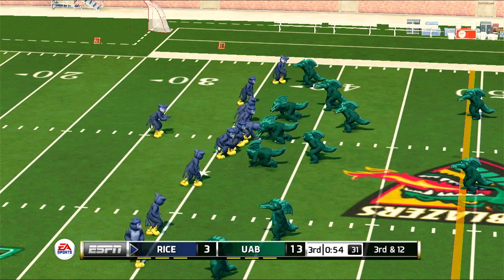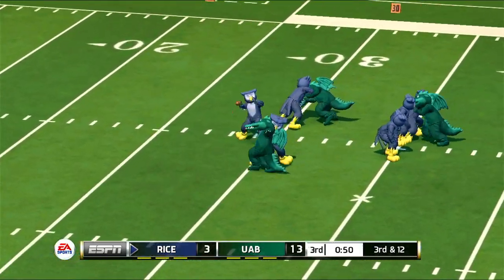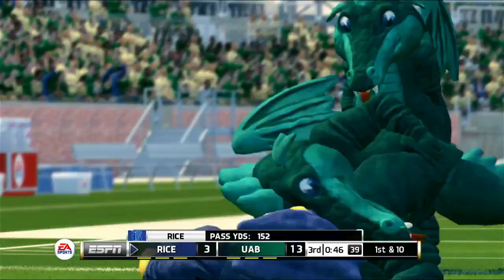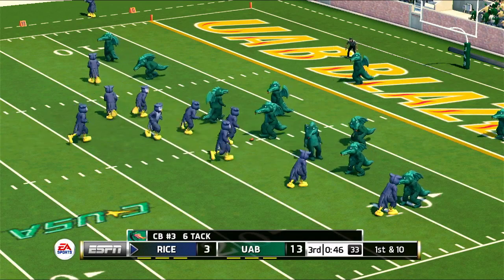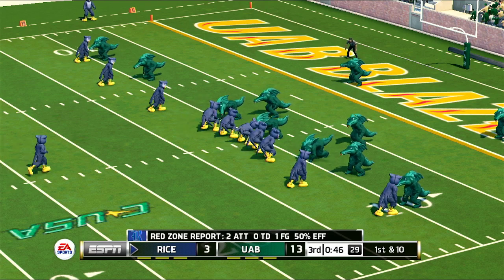They'll spread the field here. Let's see what the defense does with a five wide look. He wants it going long. And he's got it! And he's taken down around the 11-yard line. What a throw. Well, here you get to see how accurate the quarterback is. He places the deep ball in there perfectly. Just a great throw. They'll spread the field with five wide.